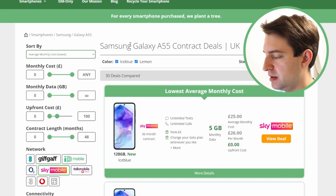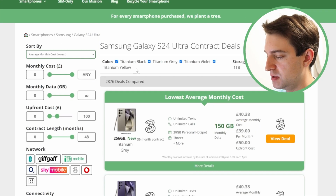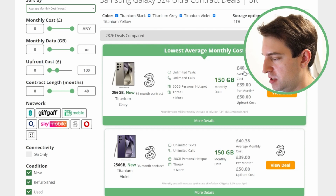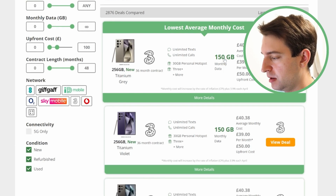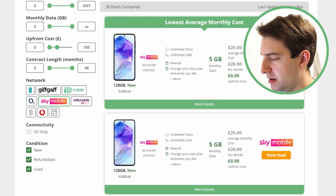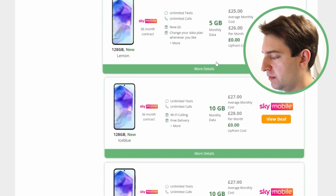So what Sky does is they tend to discount their deals quite a lot when they don't have much data. It's not like 3 where you'll get 100 or maybe even 150 gigabytes by default on the cheapest plan for that phone. So if we look here at the S24, this is like all providers, and the lowest average monthly cost, which is the average of all the monthly payments plus the upfront cost over the life of the contract, is cheapest with 3 on 150 gig. But if we look at Sky and just filter by their deals down here on the A55, you can see that their cheapest plans only come with 5 or maybe 10 gig of data. So if you're not a big data user and you want to save money, Sky can be worth looking at.